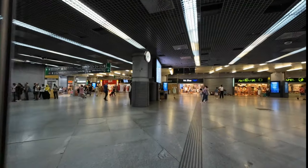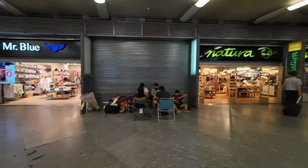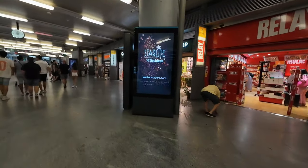As we navigate through the main areas of the station, we find a variety of shops offering everything one might need for the journey and more. It's possible to buy even shirts and socks in this complex.